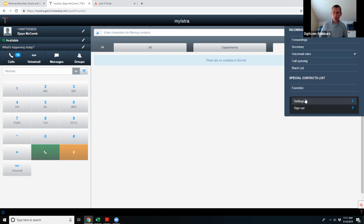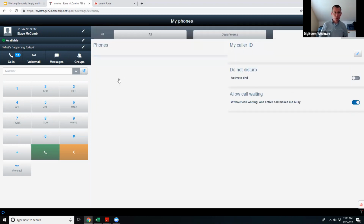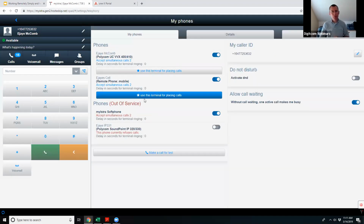So when I click on settings here, you'll see I can manage my different phones. And you'll see that I've got a Polycom here and I've got a remote phone. And that is my cell phone. So it's already been set up and it's already turned on right now. And I can choose which terminal I want to use for placing calls. So the reason why I'm doing this is because I'm going to set it up such that my mobile phone is what places calls for me. So it's already set up there.